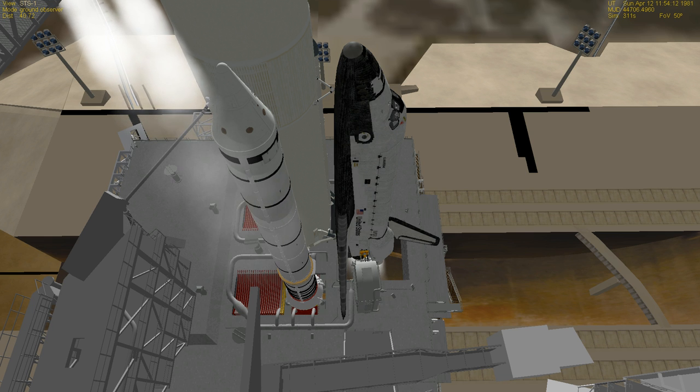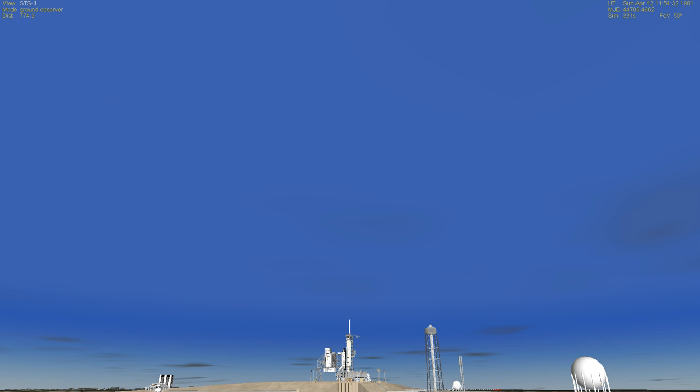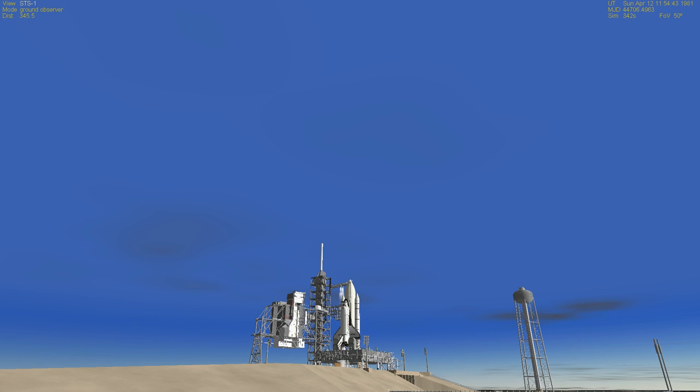Pilot Bob Crippen had begun that APU pre-start, which started about 48 seconds from now. The development flight instrumentation, which measures the stresses on the orbiter during flight, has been turned on, and recorders store information for playback after landing. 5:30. 5 minutes, 30 seconds. Mark. Roger. Transmitting it. Mark. And pilot Bob Crippen has signified the auxiliary power units are ready to be started.